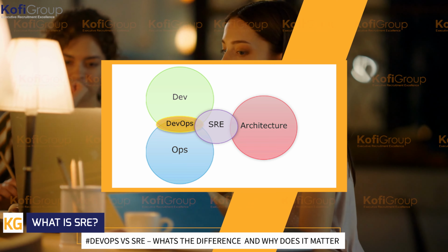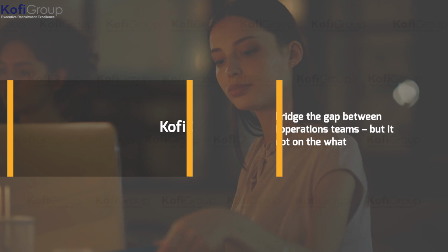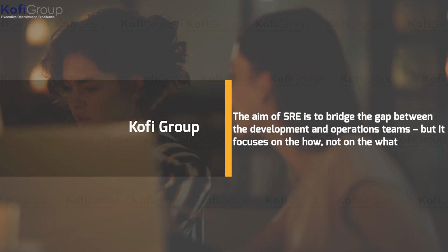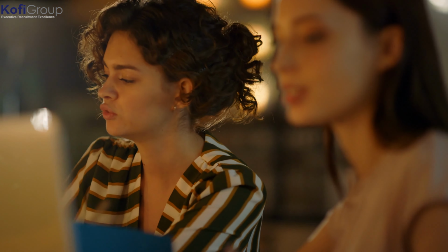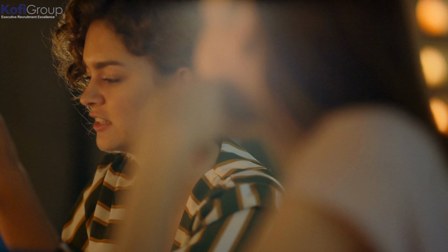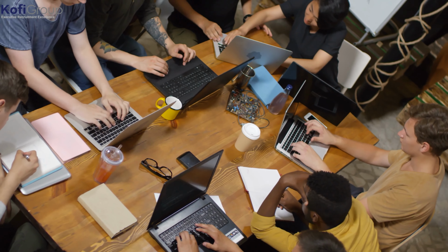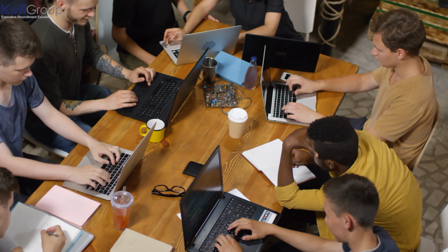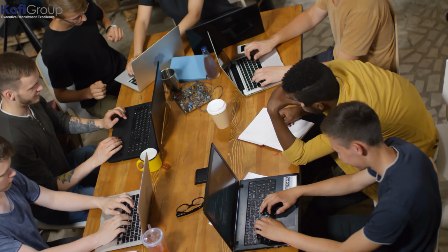What is SRE? Same but different. Like DevOps, the aim of SRE is to bridge the gap between the development and operations teams, but it focuses on the how, not on the what. The concept of site reliability engineering has been around a lot longer than DevOps and works best when deployed as a concurrent system working in parallel to DevOps. SRE first originated over at Google, one of the big four tech companies who are leaders in innovation and trendsetters in the tech industry.